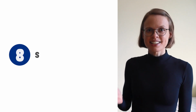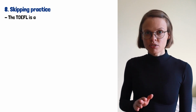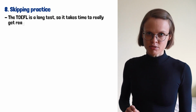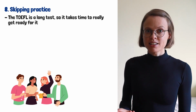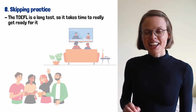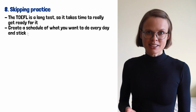Mistake number 8 is skipping practice. It's easy to procrastinate, especially if you have a long time to prepare. However, the TOEFL is a long test, so it takes time to really get ready for it. It may be more fun to spend the evening with friends or watch the television, but try to resist that temptation. Create a schedule of what you want to do every day and stick to the plan.